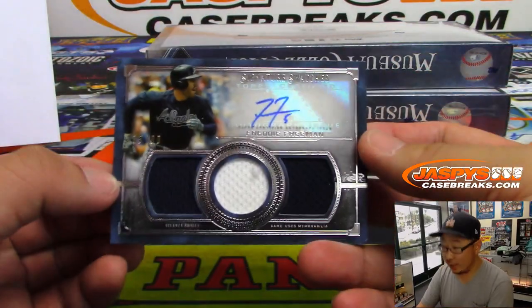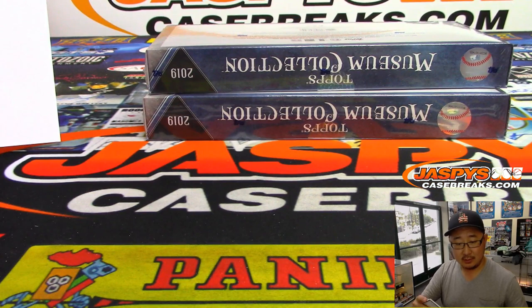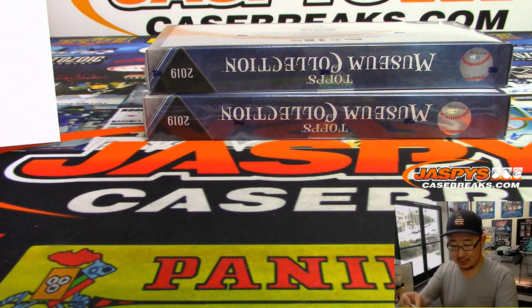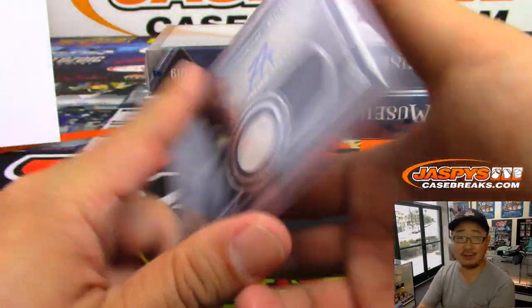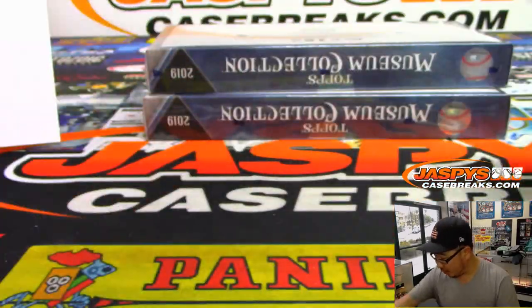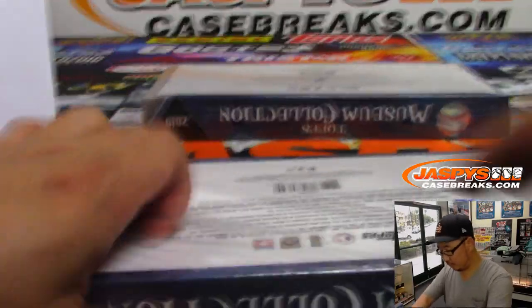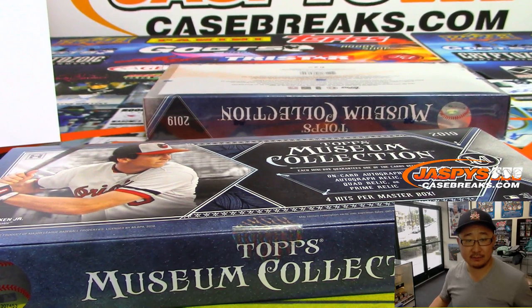And we've got another Freddie Freeman. 33 out of 80. Braves are a serial number team. Number 33 is Ryan McGregor. It's your second 33. Nice. Was that other Freddie Freeman? No, couldn't be. Unless it was 33 out of 199. That's a triple relic auto. Nice. Two boxes left, that is.